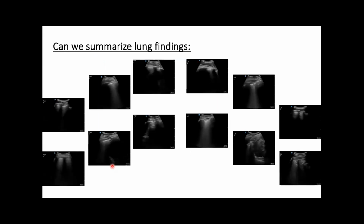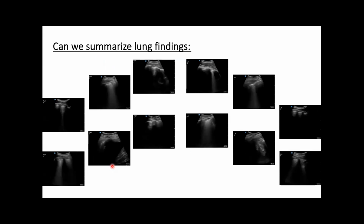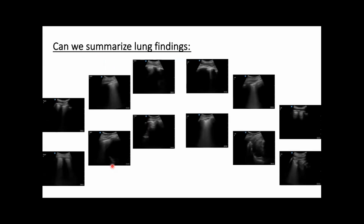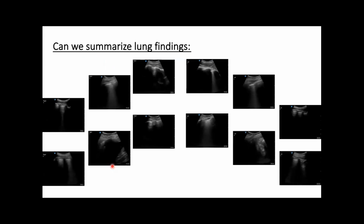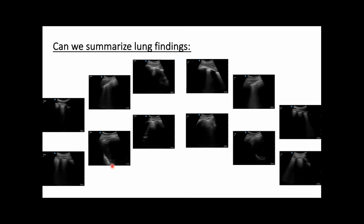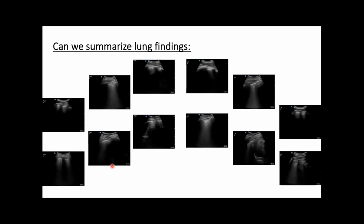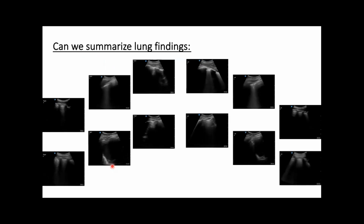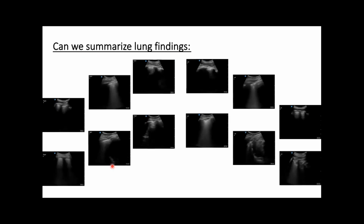So when you put it all together, and this is the whole idea of the BLUE protocol as well, you get these different profiles, right? This patient has a profile of scattered B lines, I would say in the majority of the lung fields, with at least 3 lung fields with subpleural consolidations.